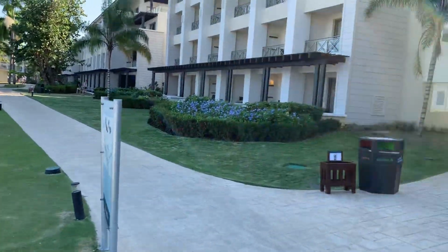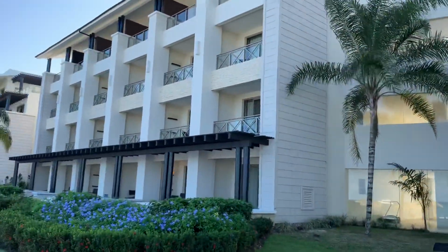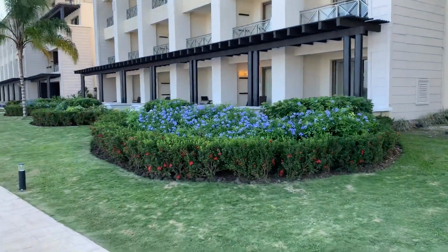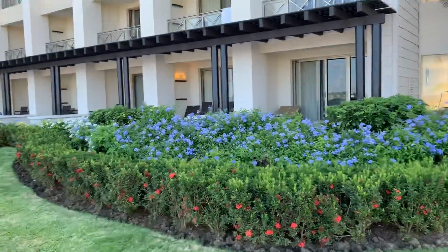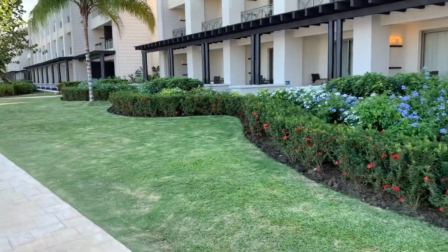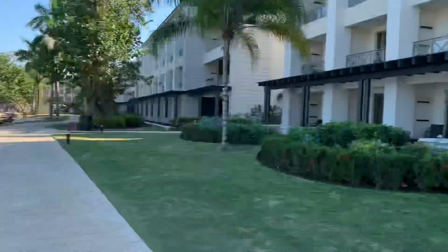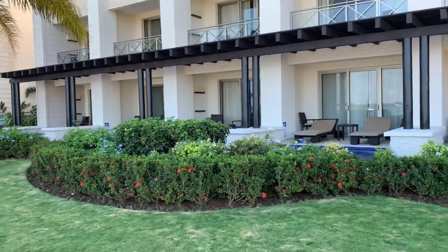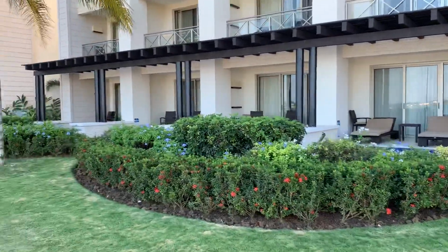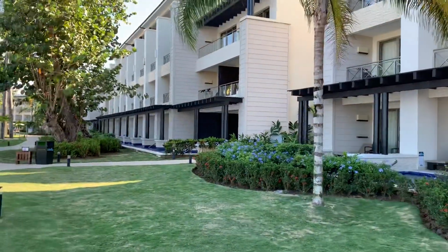These are the ocean view rooms. This is building 3. This is where we're staying. The pools aren't connected to anything else. They're connected to each other, but that's it. And there's no real walk path to get from the pool out to the beach and back, so you kind of have to go through your room regardless. So again, in my opinion, it's not the best upgrade, but that's up to you.